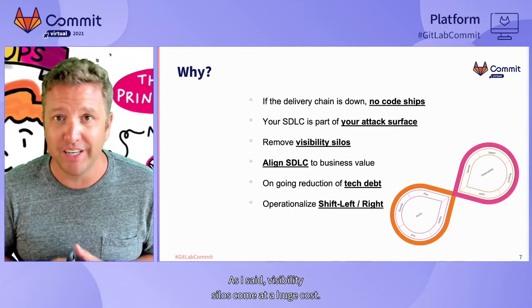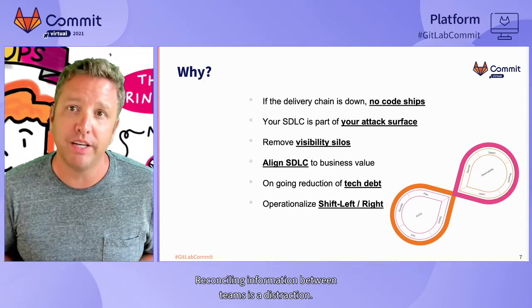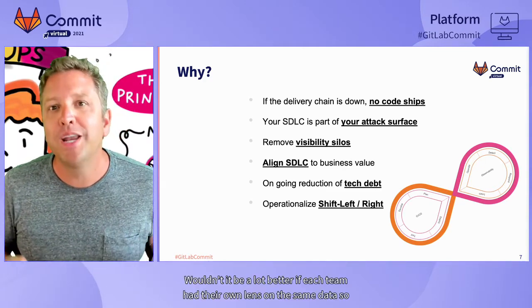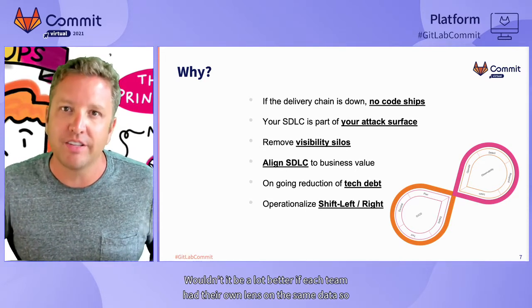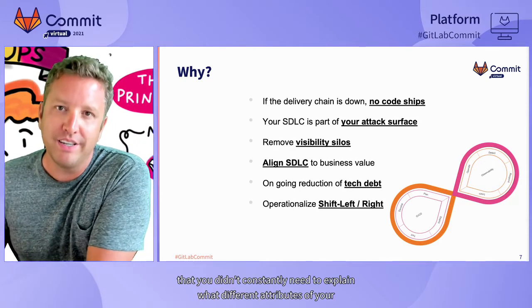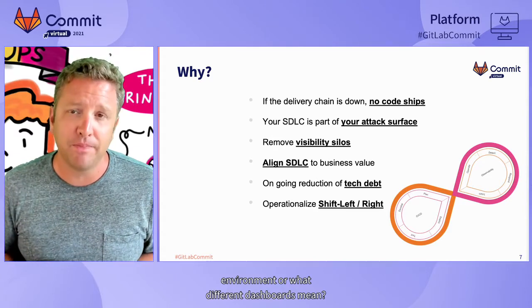As I said, visibility silos come at a huge cost. Reconciling information between teams is a distraction. Nobody wants to deal with it. Wouldn't it be a lot better if each team had their own lens on the same data so that you didn't constantly need to explain what different attributes of your environment or what different dashboards mean?